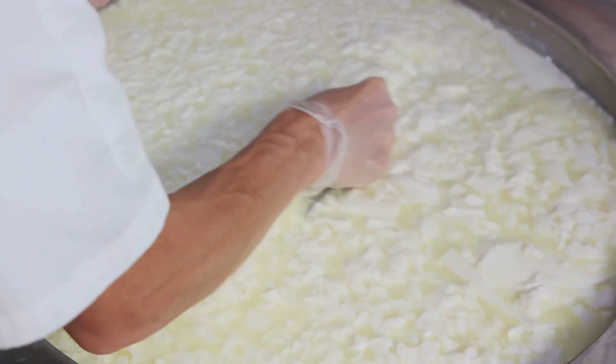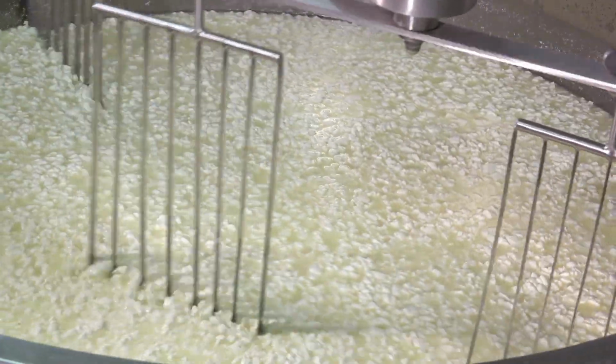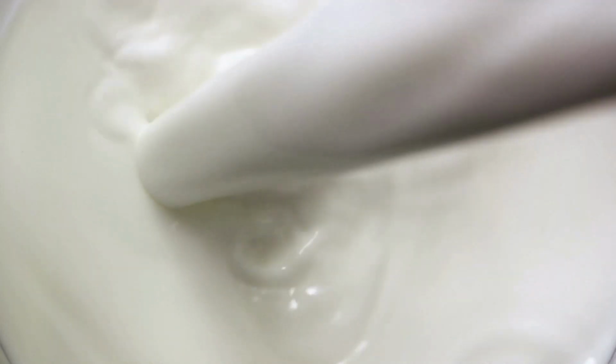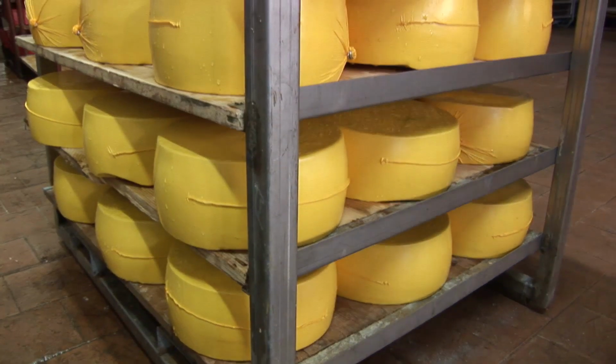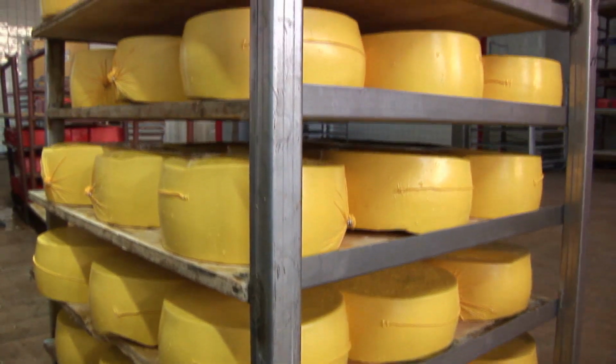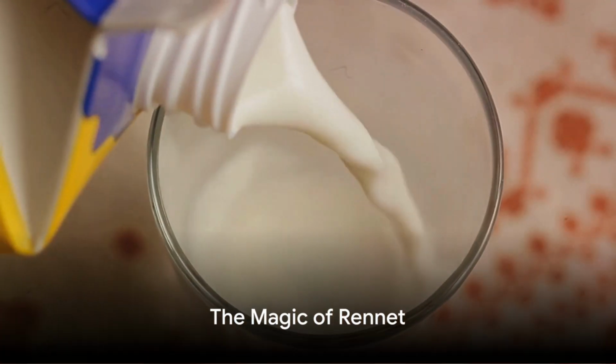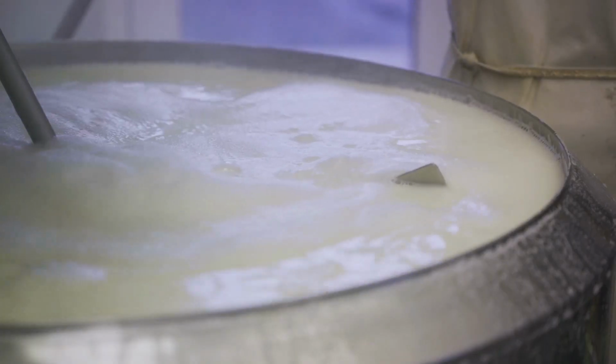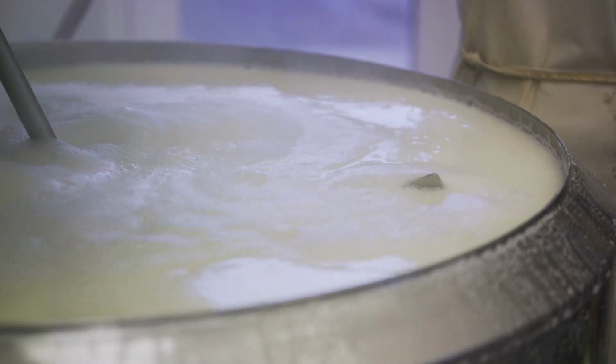Once the cultures are added, it's time for the next ingredient, rennet. But we'll delve into that in the next segment. For now, savor the beginning of this fascinating process as the humble milk takes its first steps towards becoming a delectable cheese. Rennet, a vital ingredient, is what turns our liquid milk into solid curds. It's the magic wand in our cheese-making process.